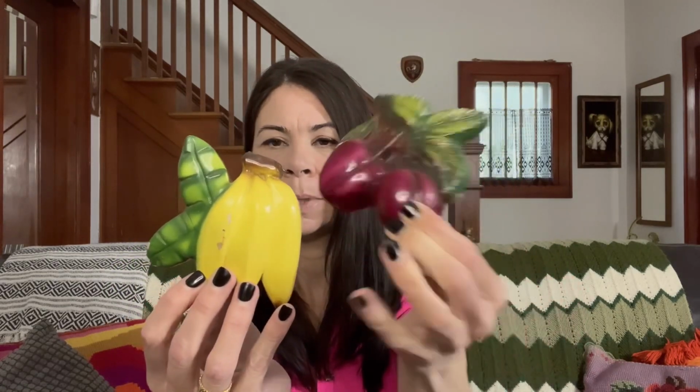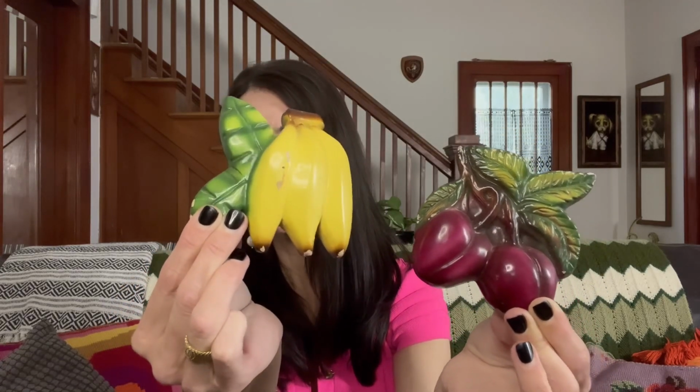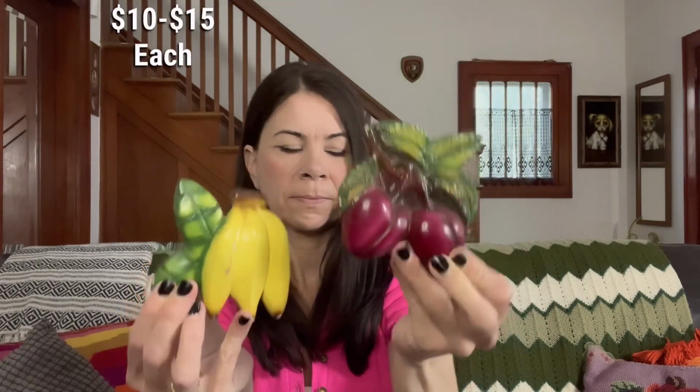These two are in a little better condition. I really like the plums. Those are really fun. Some bananas. A little bit of chipping on the bottom of the bananas. They were $3 each. So I may swap these out for some of the fruit that I have in my kitchen that are in better condition and keep these ones with the chips because I don't mind.